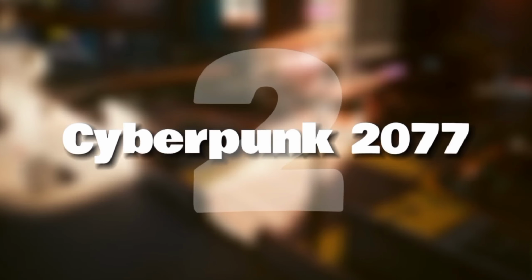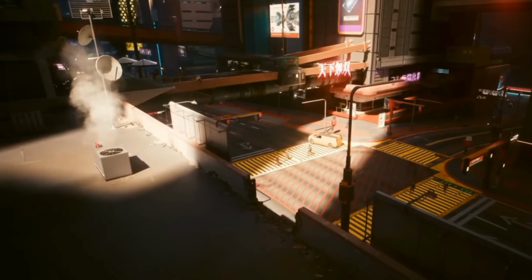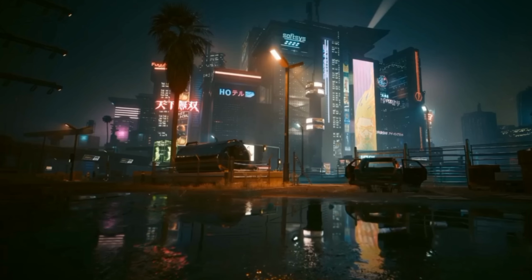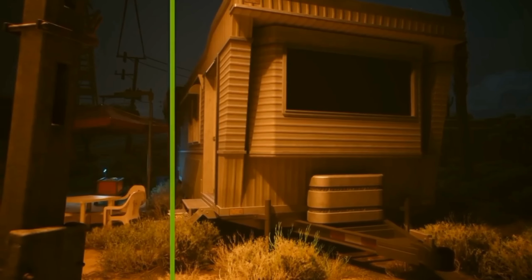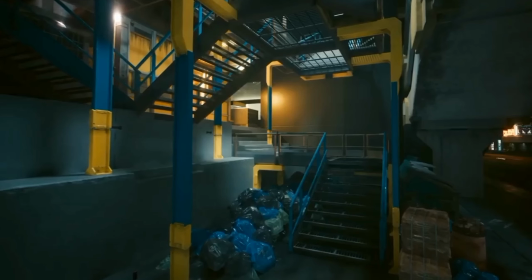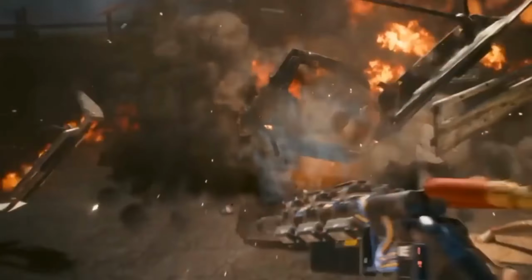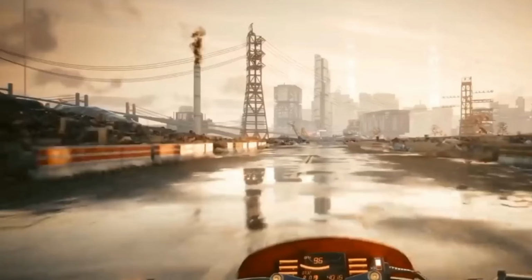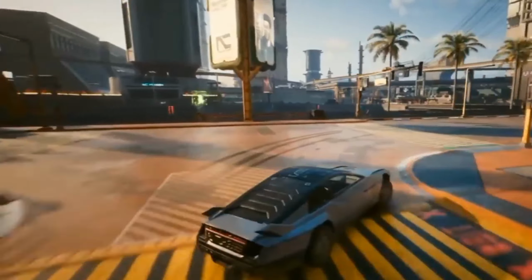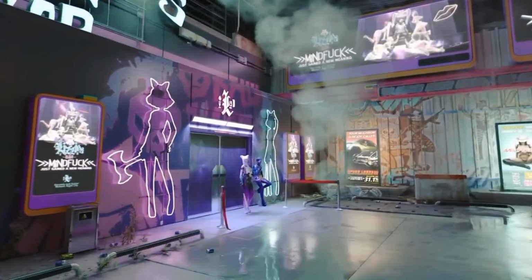Number 2. Cyberpunk 2077. Despite its rocky launch, Cyberpunk 2077 has progressed into a great open-world RPG, and the sprawling sci-fi metropolis of Night City is one of the most eye-catching locations in modern gaming. The PS5, Xbox Series X, and PC versions are particularly striking, although we do recommend skipping the PS4 and Xbox One versions. Just stroll down one of the city's neon-drenched streets during a rainy night, and you'll see why.